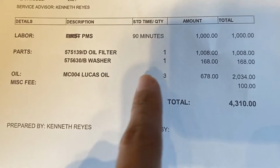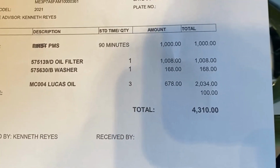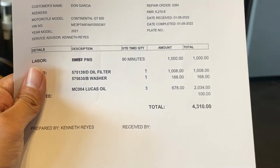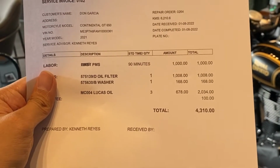These are the oil. It uses 3 liters. So yeah, that's the total, guys. For those who are asking, how much does it cost to do a basic PMS for the Royal Enfield Continental GT Twins? So there's your budget.